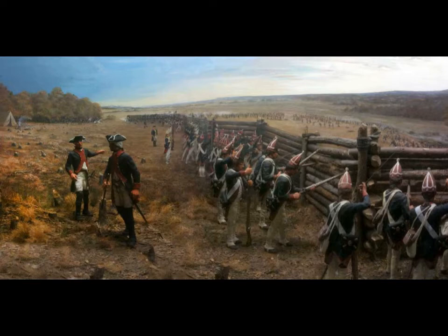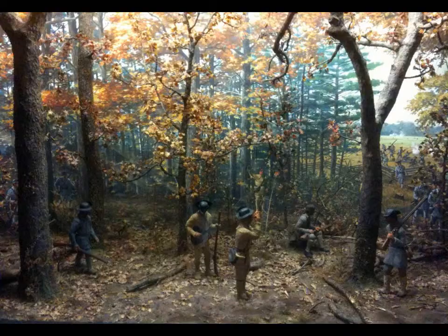This is a diorama, and it shows Hessian troops behind their redoubt. How are they facing the enemy? And you can see the enemy lines way back there. It's a very nicely done one.